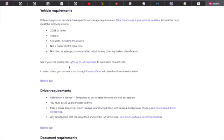So, vehicle requirements in different regions in this state. Different regions in this state have specific vehicle age requirements. All vehicles must meet the following criteria. You got to have a vehicle of 2008 or newer, 4 doors, 5 to 8 seats, including the driver's, not a taxi or a stretch limousine, not titled as salvage, non-repairable, rebuilt, or any other equivalent classification.